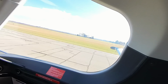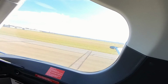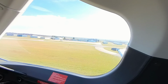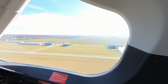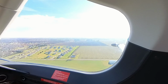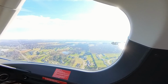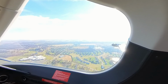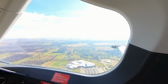Alright, power is set. Airspeed's alive. Positive rate, on the brakes, gear is coming up. And we'll take up a little bit of a right heading here to get out of their way. Taxi lights, landing light come off. And 1000 AGL, bring the flaps up.